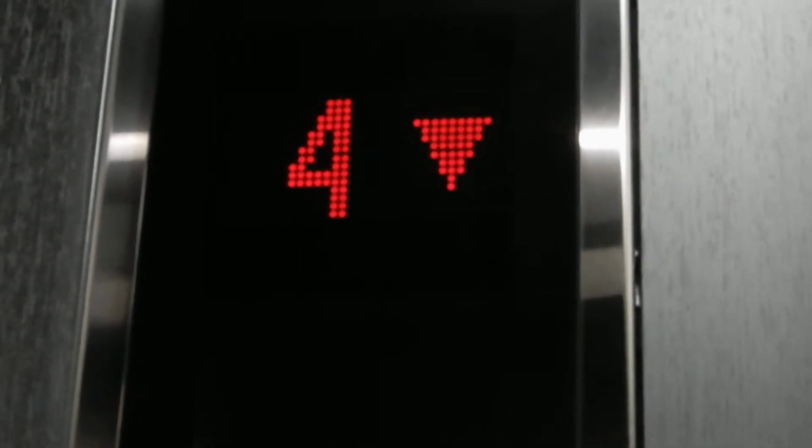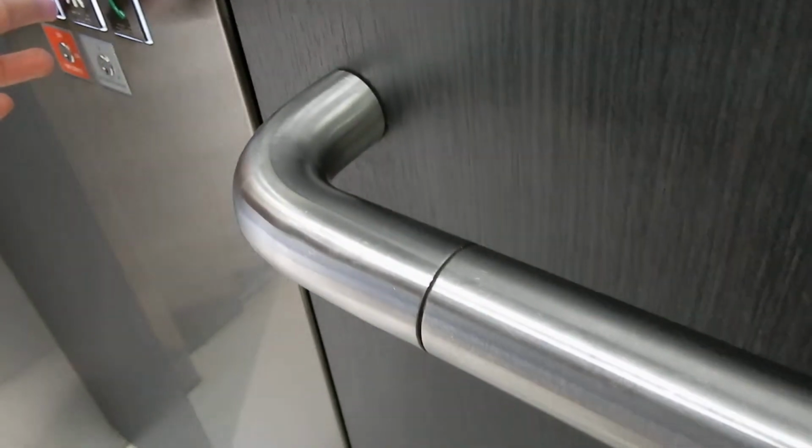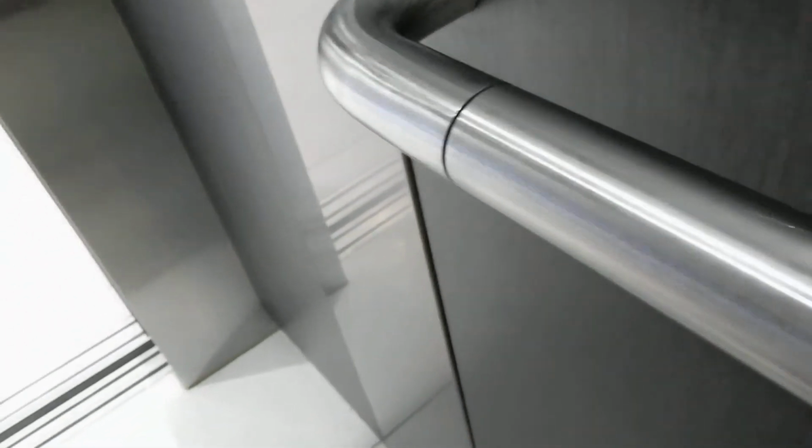This is the one that does not have a voice. Black eyes, fixtures. 2,500 kilograms capacity, 33 persons. 1 meter per second, I think. Linea 300 fixtures. This one is bigger than the left lift.